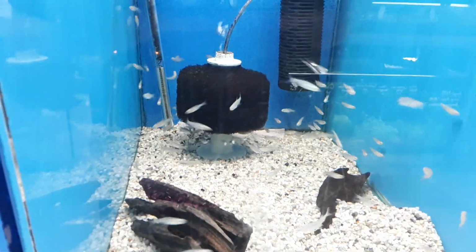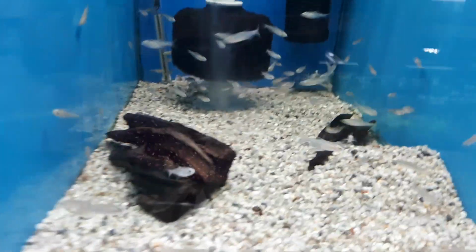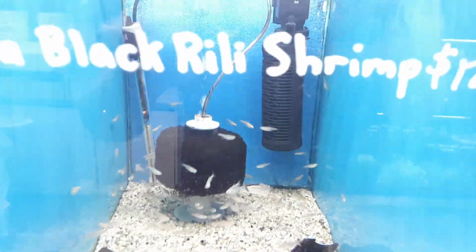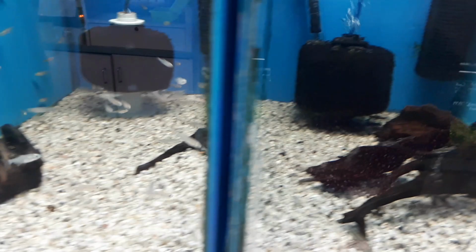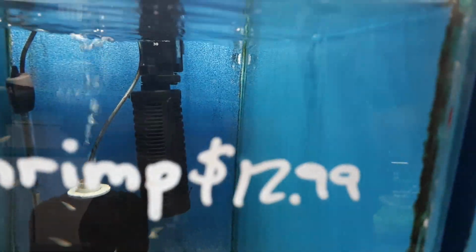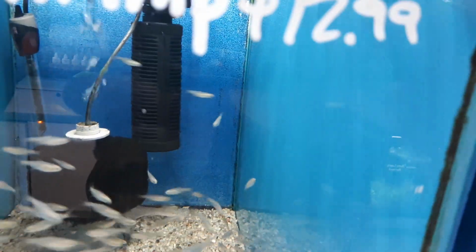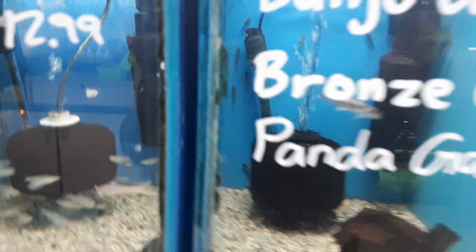We've got bloodfin tetras, which we haven't had in a while, and some black really shrimp, which are going to be impossible to see because they always go onto the filter heads. Well, hold on, I've got an assistant here. See if we can jiggle some free. There they go. They are in there, I swear.